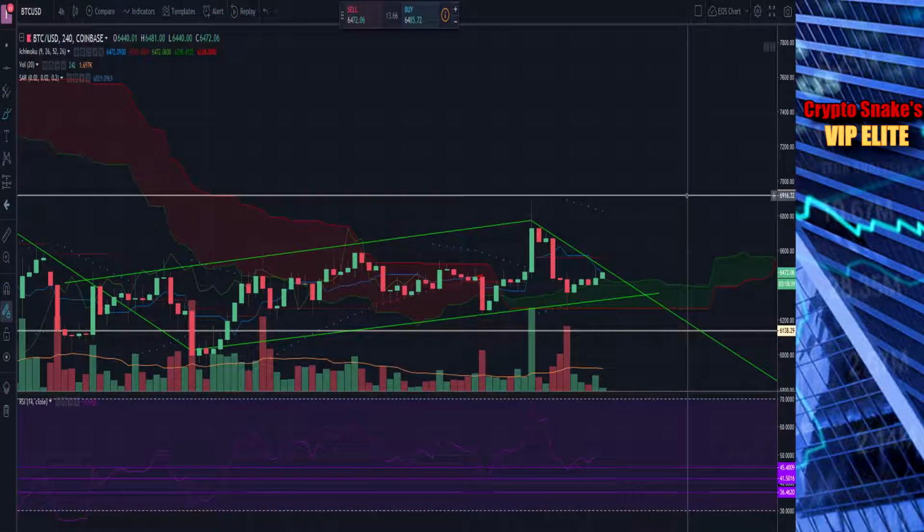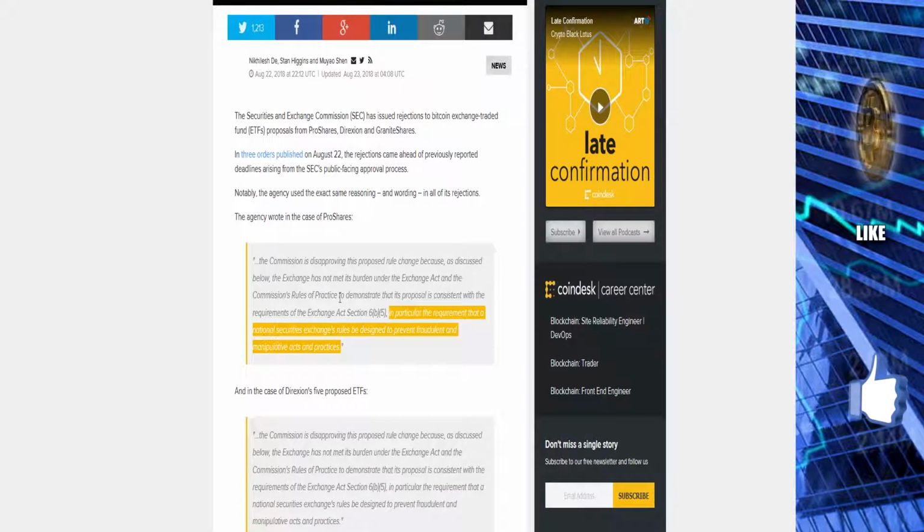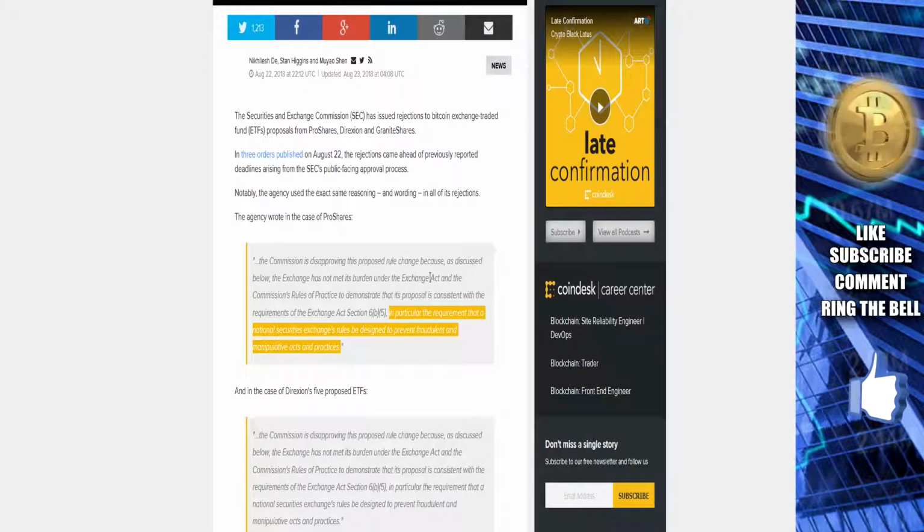So I really want to get onto the news here today. This article is really important. The SEC rejects nine Bitcoin ETF proposals. They basically did a blanket statement on all of them here, stating that the exchange has not met its burden under the Exchange Act and the Commission's rules of practice to demonstrate that its proposal is consistent with the requirements of the Exchange Act Section 6(b)(5), in particular the requirement that a national securities exchange's rules be designed to prevent fraudulent and manipulative acts and practices.